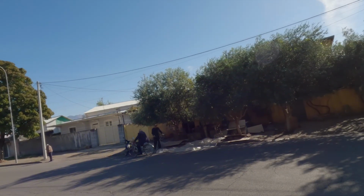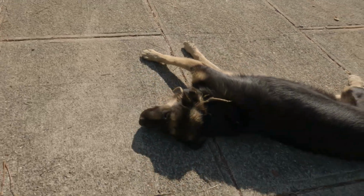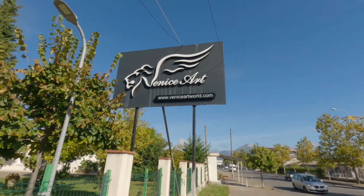The top two things for tourists to do in Shkoder are the castle and then the art mask factory. It's also the gateway to the Albanian Alps where you can go to Theth and Valbona. We've already been there, we're not going there this time. That guy's harvesting olives at the side of the road with a rake. What do they make in this place? Apparently they make masks, art masks, so we'll check it out and see what they've got.